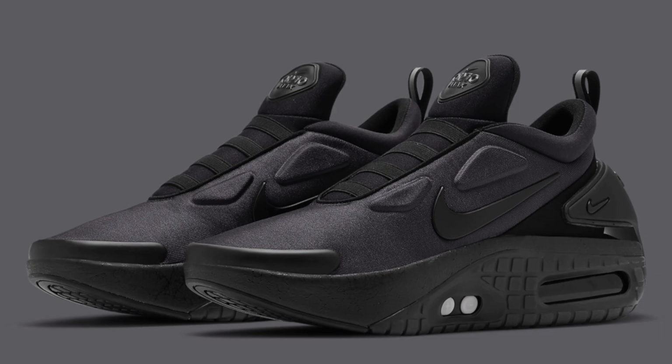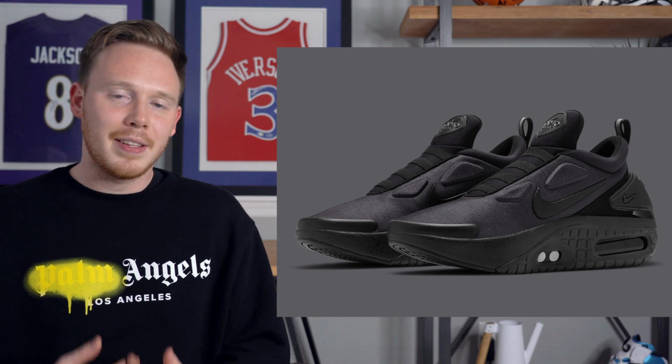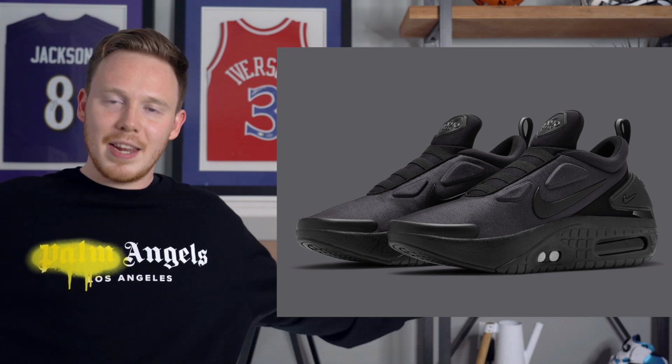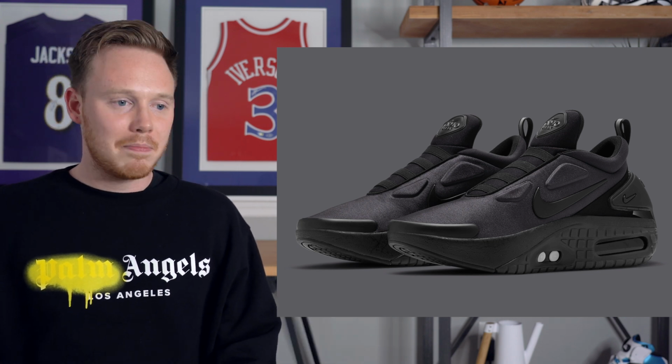Continuing on to November 27th, we've got the Nike Adapt Auto Max in triple black. As you might be able to tell from the name of this sneaker, this is a self-lacing lifestyle shoe. It features Nike's Adapt technology and also a ridiculously bulky midsole for some reason. I'm not sure why they did that. None of the other Adapt sneakers have a midsole that's that thick, but for whatever reason, it's a style choice, and I guess people are into it.